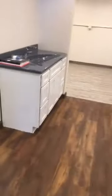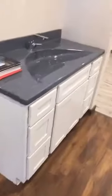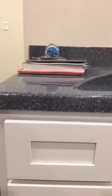Another vanity top that we carry. This is still the Onyx product, but it's the Eclipse bowl. This is actually 1.5 inches thick.